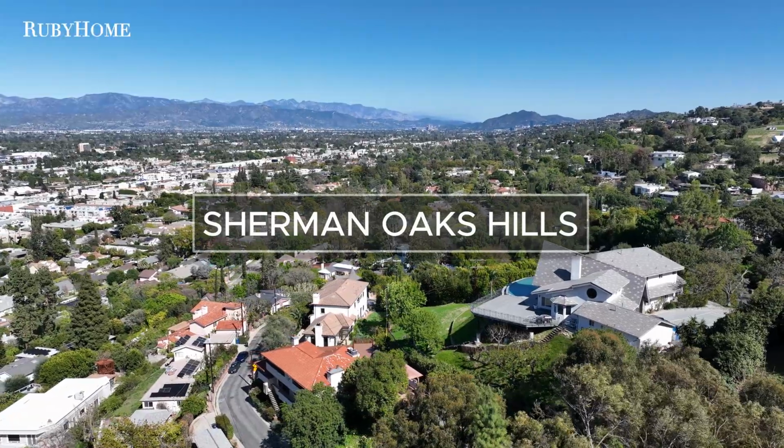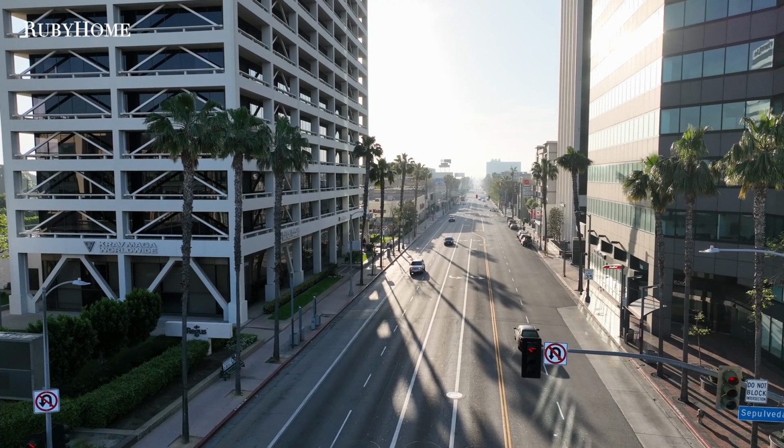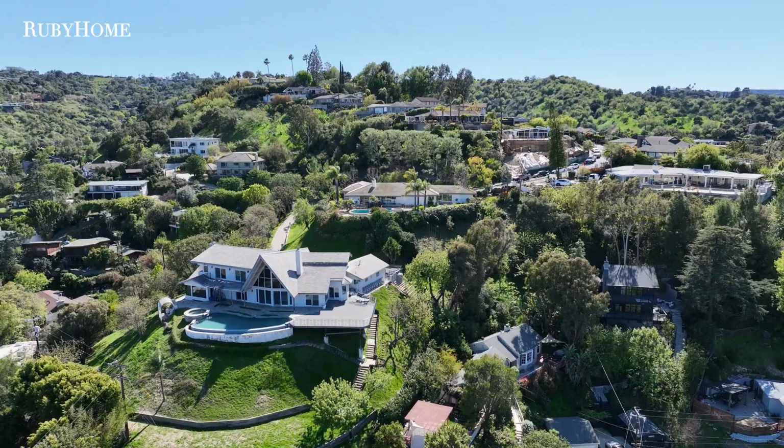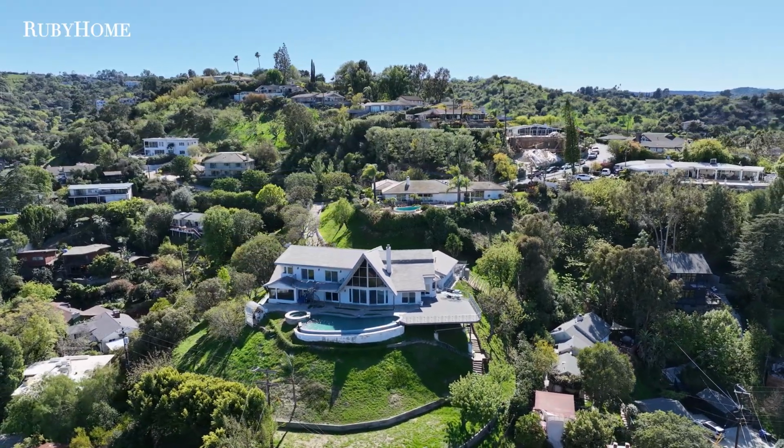Now, Sherman Oaks Hills homes offer privacy, modern renovations, and a peaceful escape. While residents here appreciate the quiet seclusion, they also enjoy being moments away from Ventura Boulevard's energy with its shopping and dining spots. The proximity to Mulholland Drive at the very top provides a scenic route to the west side, making it an attractive option for those who need to commute to Beverly Hills or beyond.